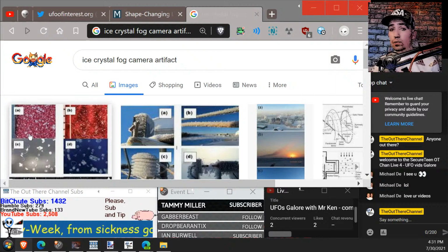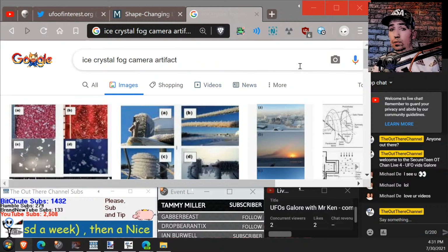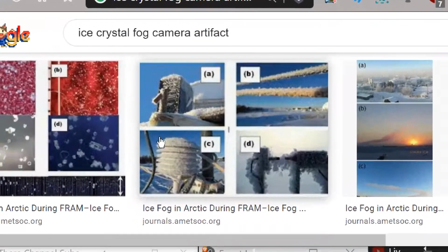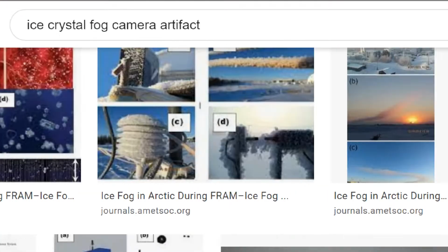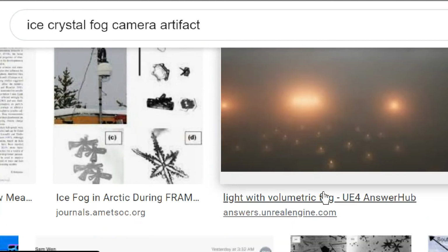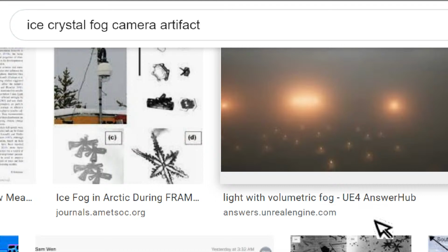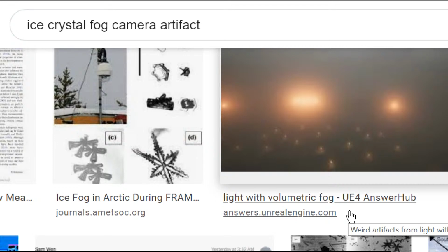Especially when I zoom in and all that. Yeah, it's ice crystal fog camera. Yeah, we got something popping up here. Nice fog, no. Low light with volumetric fog.